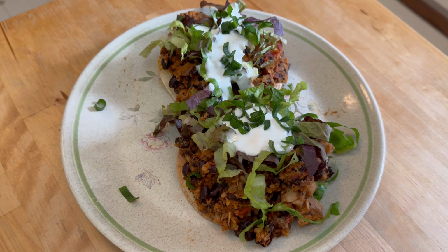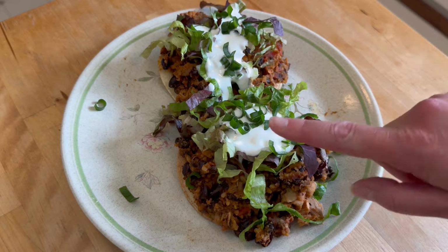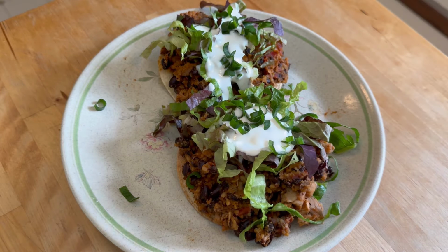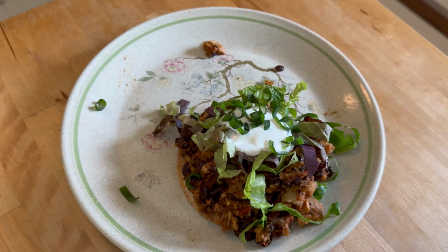Where would the spice have come from? Only from the hot Rotel, right? I didn't put any red pepper flakes in that. I put cumin, but that's not so spicy. I didn't put any chili powder in. Yeah, okay. I like the hot, spicy Rotel. It wasn't even mildly spicy, the mild. So I like the hot better.